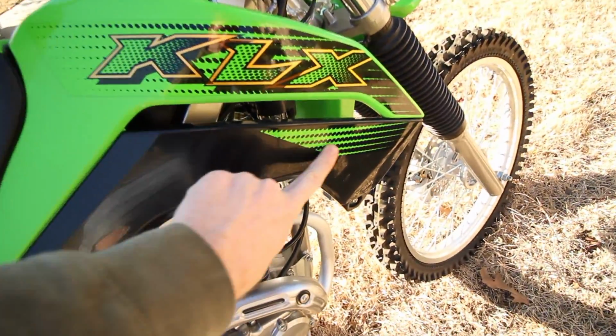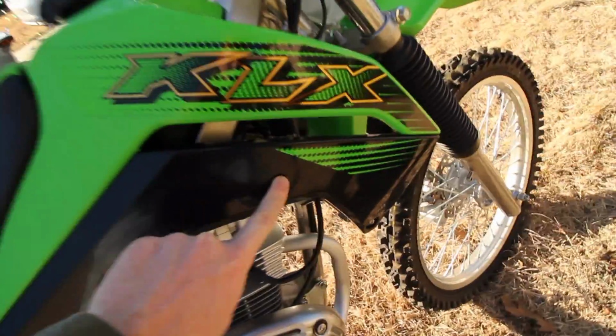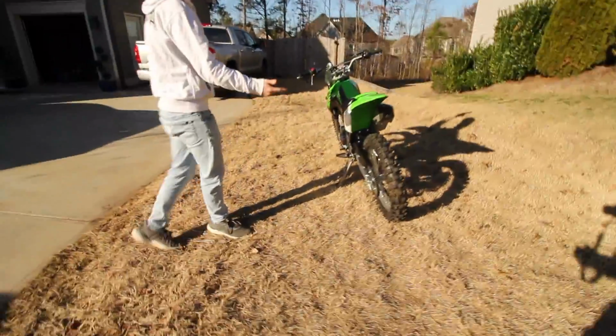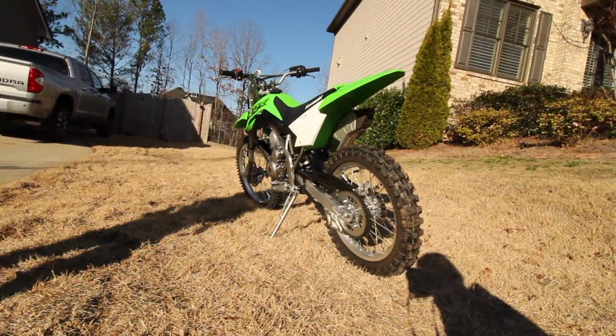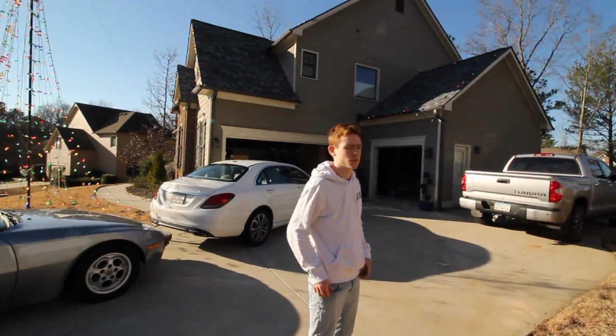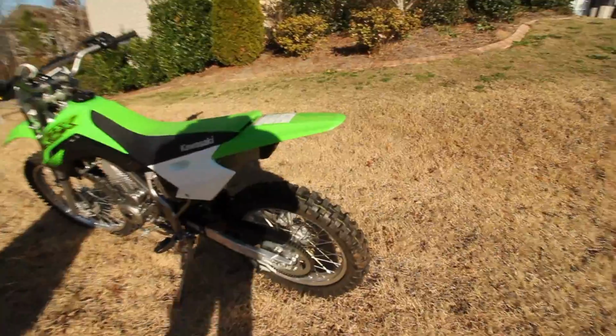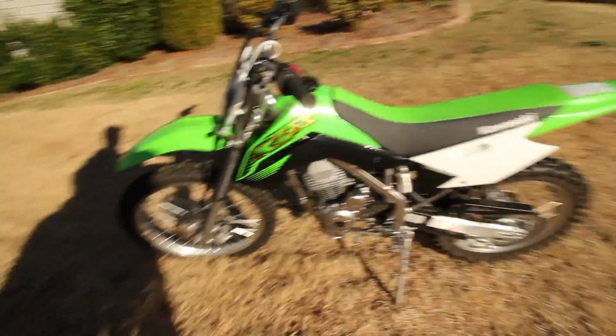G models, they don't have anything here that says L, but the L's have 140L here. I don't know why they did that. But look at that. It's actually really big. 18-inch rear, 21 front. So it's like the X bikes, like YZ250FX, a smaller rear wheel. But yeah, this thing is big.